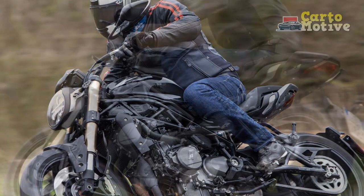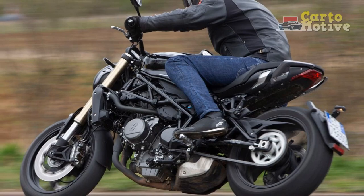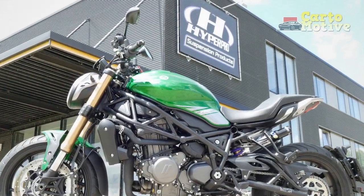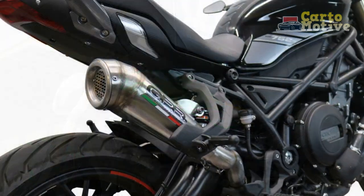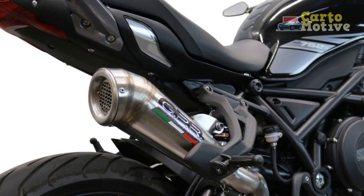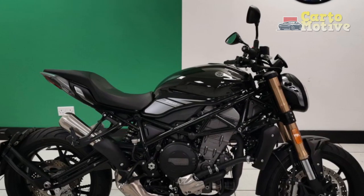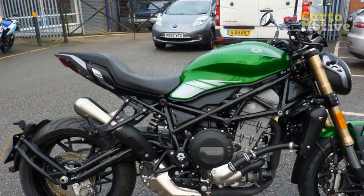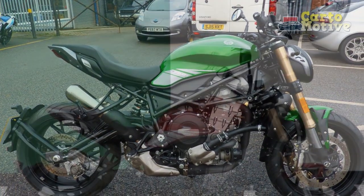Pros. 1. Striking design. The Benelli 752S boasts a modern and eye-catching design that sets it apart from the competition. Its muscular tank, sharp lines, and LED headlamp create a visually appealing and distinctive appearance. 2. Performance. Powered by a potent 754 cubic centimeters parallel twin engine, the 752S delivers 75 horsepower and 66 newton meters of torque. This engine strikes a perfect balance between thrilling performance and practical usability, making it enjoyable for both spirited rides and daily commuting.